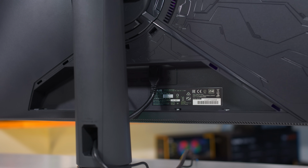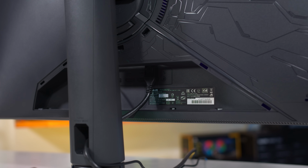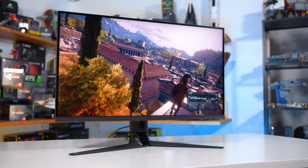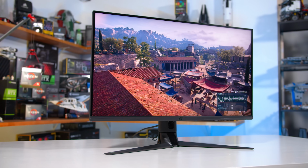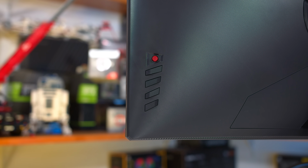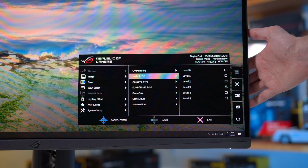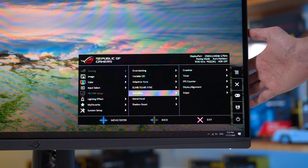For ports, we get one DisplayPort and two HDMI 2.0 inputs, plus a 2-port USB hub and an audio output jack. HDMI is limited to 165Hz, so to get the full 175Hz you'll need DisplayPort and to enable the overclocking option in the menu. Speaking of the menu, it's a standard configuration for an Asus monitor with a directional toggle control and plenty of features, including the full gamut of Asus's gamer options like refresh rate displays, timers, crosshairs, and all that good stuff.